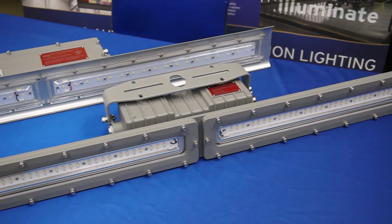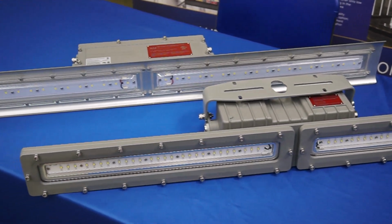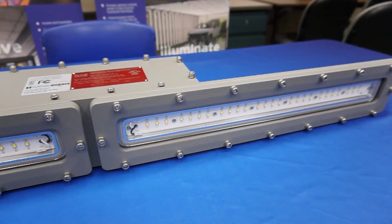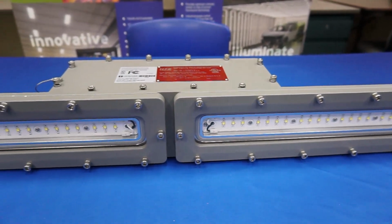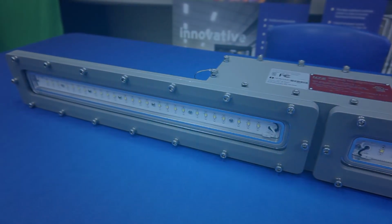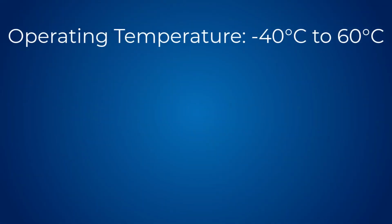These fixtures are available in either 120 to 277 volts or up to 480 volts. Both are IP66 rated, protected from water and dust, and also vibration and salt spray tested. They have an operating temperature of down to -40 degrees Celsius and up to 60 degrees Celsius.